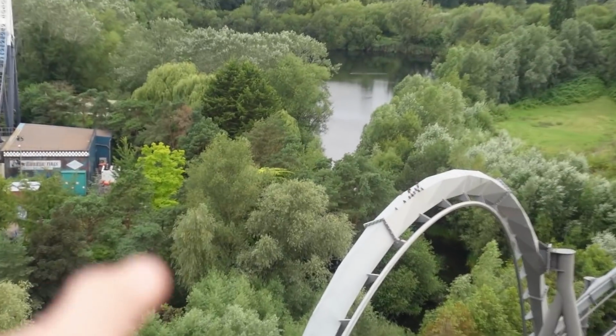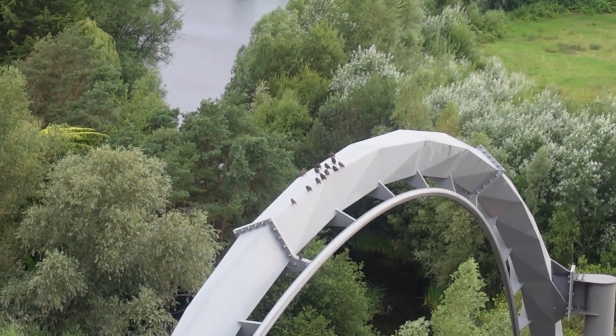And plenty of potential. Plenty of potential, you know what I mean? For a new ride. You actually pointed out something pretty cool. We've got some birds just sitting on the Swarm. Look at that. Once a ride's stopped for the day, they can have a nice seat.